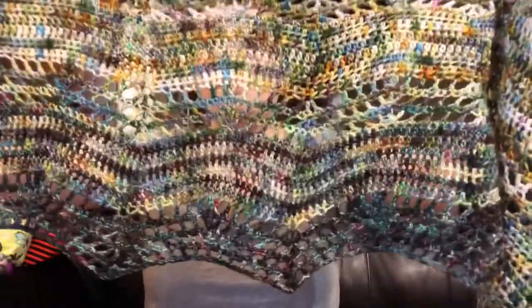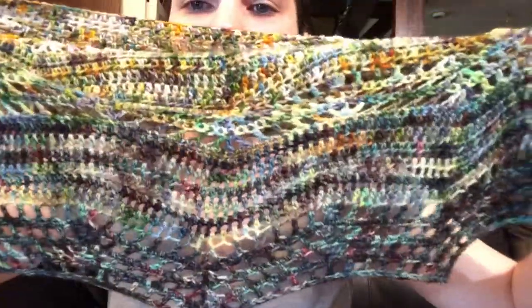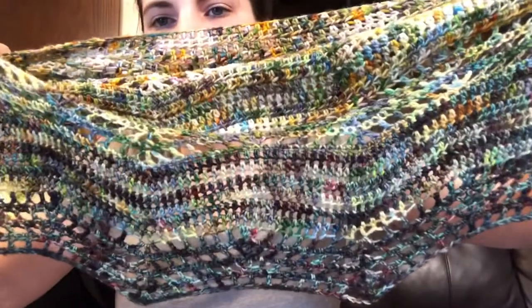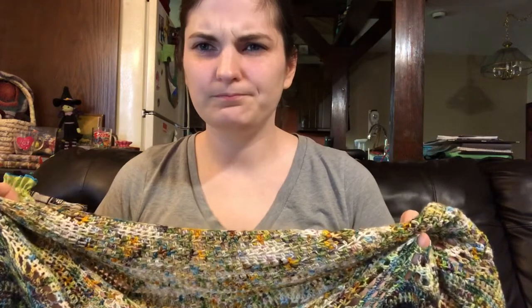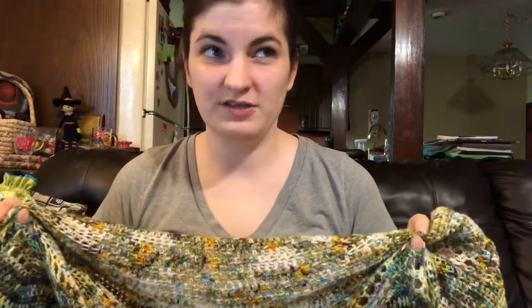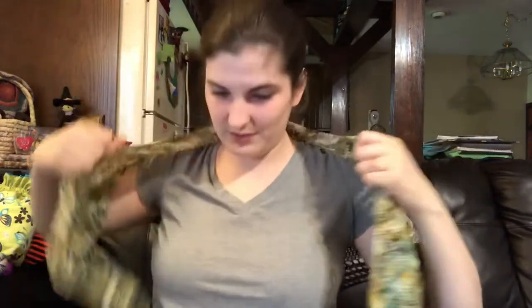That is Bay Street Yarns. It's a one-of-a-kind colorway in a 75-25 merino nylon blend. And this bottom yarn, the darker green and brown and whatnot, that is Black Cat Fibers, also a 75-25 merino and nylon blend in the colorway Dirt Nap. Got that yarn at the Allentown Fiber Festival. And I am so pleased with this.